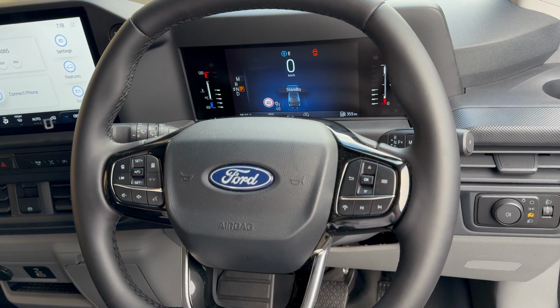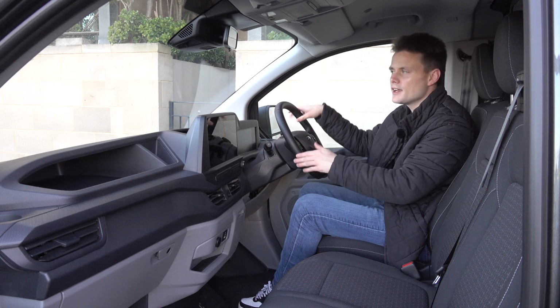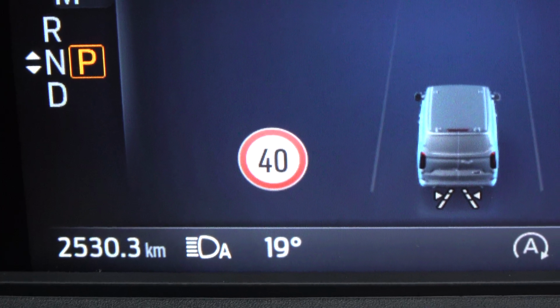And if we look towards the steering wheel, there is adaptive cruise control that keeps you within distance between yourself and the vehicle in front. And finally, speed sign recognition.